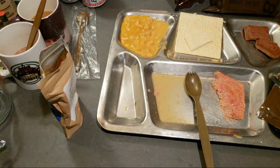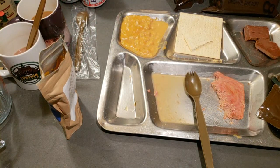All right, I gotta go let the stupid dog in. My son put her out and then just walked off instead of letting her back in.